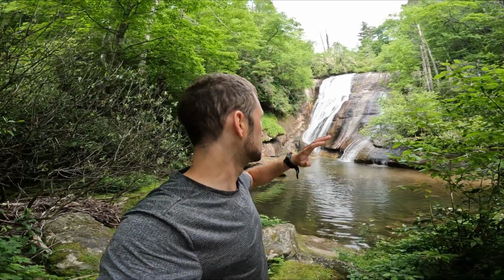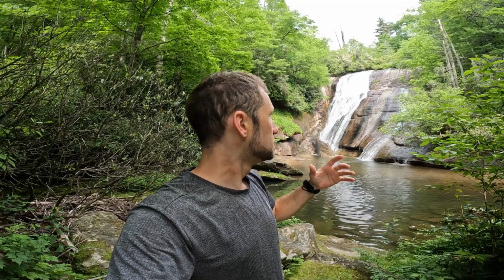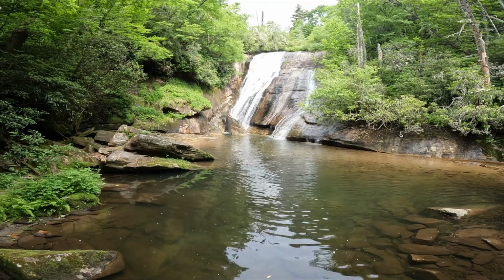Here she is. This is High Falls. It's interesting because I actually kind of forgot what this waterfall looked like, because last time I was here, it was completely frozen solid. This pool wasn't even here. It was just solid ice. And I think the time before that, it was just blown out in a flood. So I really haven't seen the waterfall under normal conditions.